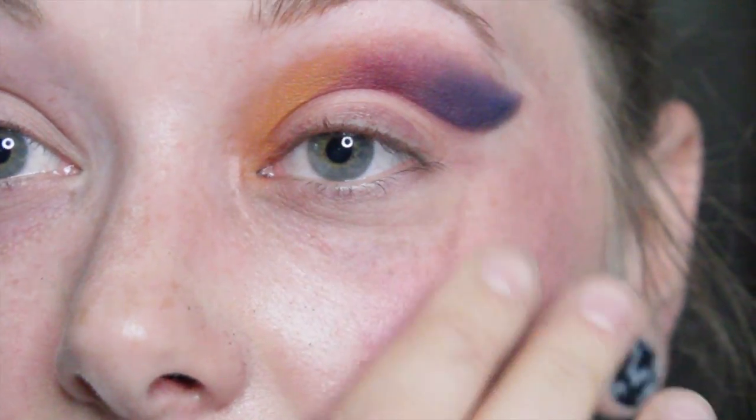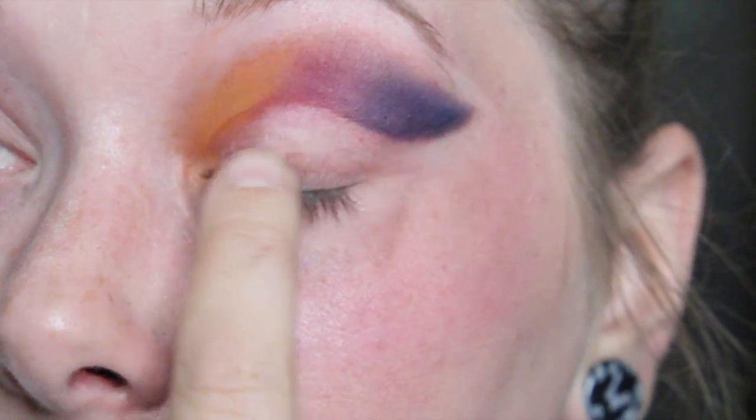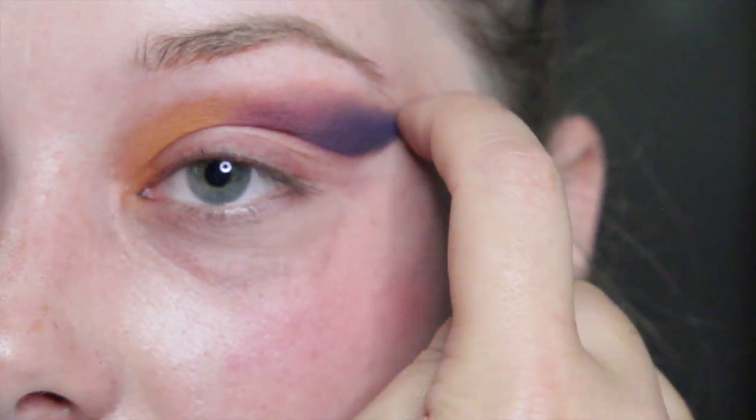Alright, so this is what the eye looks like with it being all cleaned up. I just took a Q-tip and some micellar water from Garnier and just cleaned it up along the crease and along the top just to give it a more cohesive look.